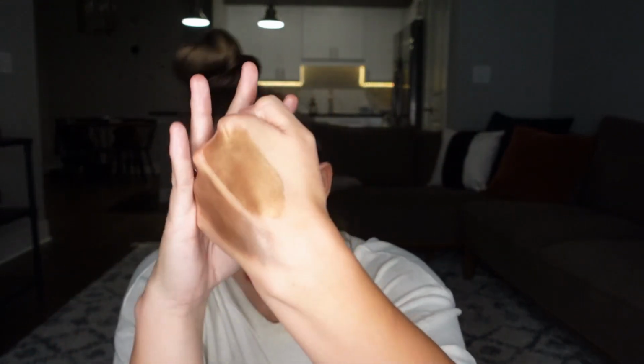So I definitely would recommend just putting them on one eye at a time, blending it out with your finger or a brush, and then letting it be. And they will last gorgeously. So this is the shade Sheen, and this is the shade Fresco. As you can see, we've got a cooler tone and a warmer toned, neutral brownish kind of shades, and they are not a flat matte.